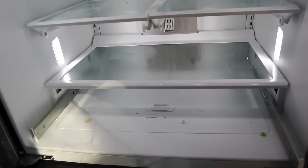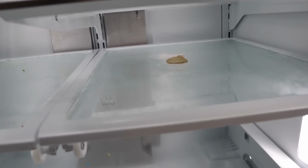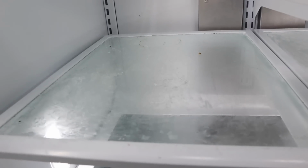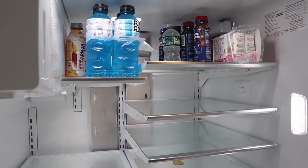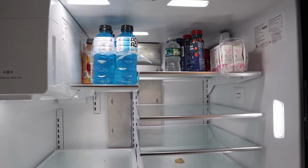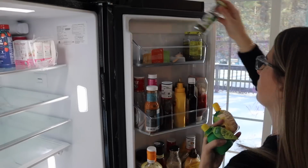But this is how the fridge is looking. It's actually not as bad as I thought it would be. There's definitely some mystery material in here, but for sure needs to be wiped down. But it could be worse. And I'm not taking the drinks out or those yogurts because there's literally only ever drinks up there, so it should not be super dirty. I can just move them out of the way just to wipe it down.